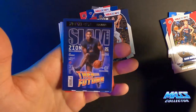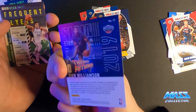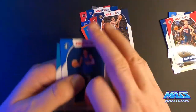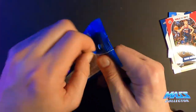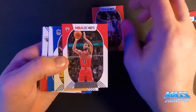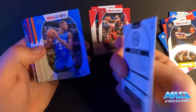So I pulled the holo of this one already. That's cool. Ja Morant, Trae Young, jersey swap. And here's the Slam Zion regular. Frequent Flyers, Giannis. And let's see, Tyrell Terry, RJ Hampton. Not doing so hot on the rookie cards in this. Haven't seen LaMelo for a while. Robinson, Dwight Powell, Derrick Favors, Damian, Kobe, Shake, Kendrick Nunn, Corey Kispert, and Christian Wood. Take that.